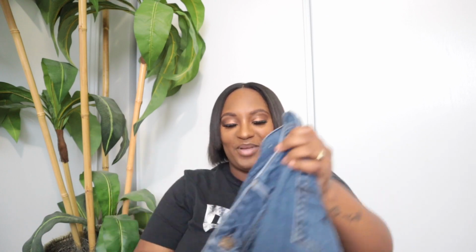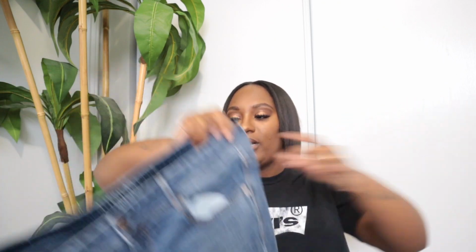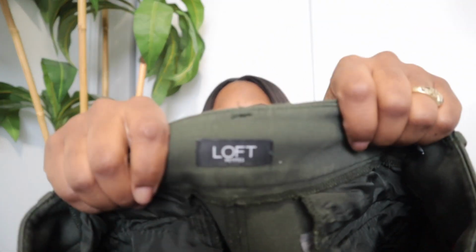All right, the next one is a pair of American Eagle pants that I've actually picked up 3 times already, and this is my 3rd pair, and the other two both sold. But this one is a size 16, and this is the kick boot stretch. So I've been having a lot of luck with this one. I think I had one in a size 4 and then in a size 14, and now we're in a 16. So it's just a kick boot, nothing too crazy, but the girls actually love this style and I love picking it up.